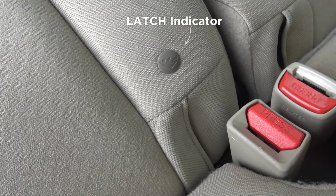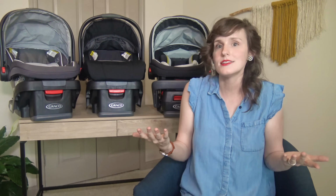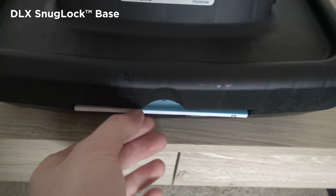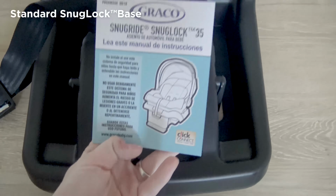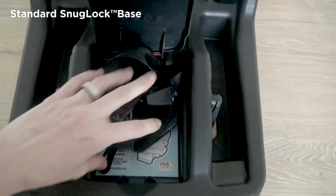Quick note about latch. Cars manufactured before 2002 may not have the latch connectors built in. Be sure to always check your vehicle's owner manual before installing a car seat, just for usage instructions. Oh, and for the car seat manual that's obviously included with all 3 of these infant car seats, there is a handy storage compartment right there on the base to help store that and the latch connectors.